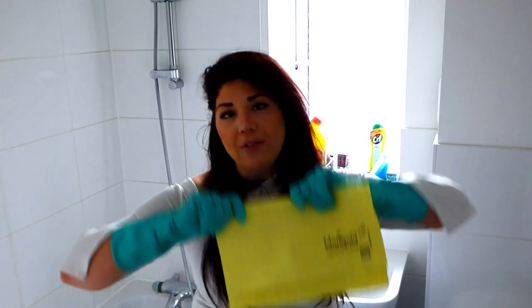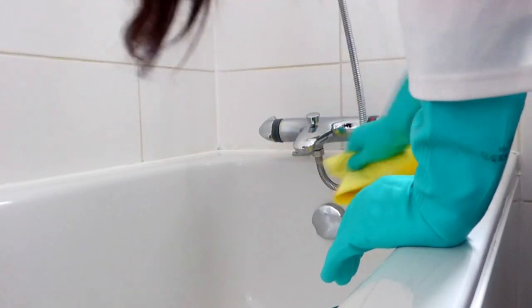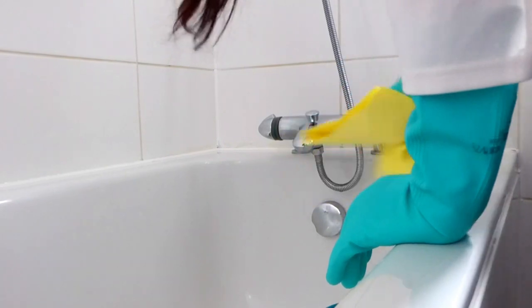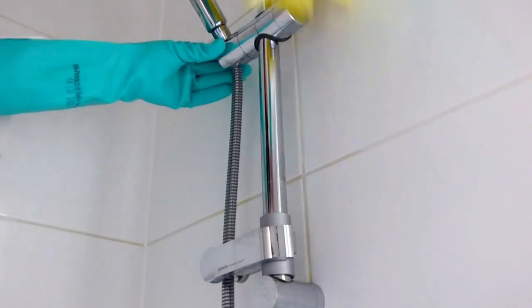Disinfected, we are going to buff dry any of our high shine surfaces with our Marigold crystal clear cloth. So go ahead and do that. If you don't have one of these, then switch it out for a clean dry microfiber cloth. And once we've done that, our bathroom clean will be complete.